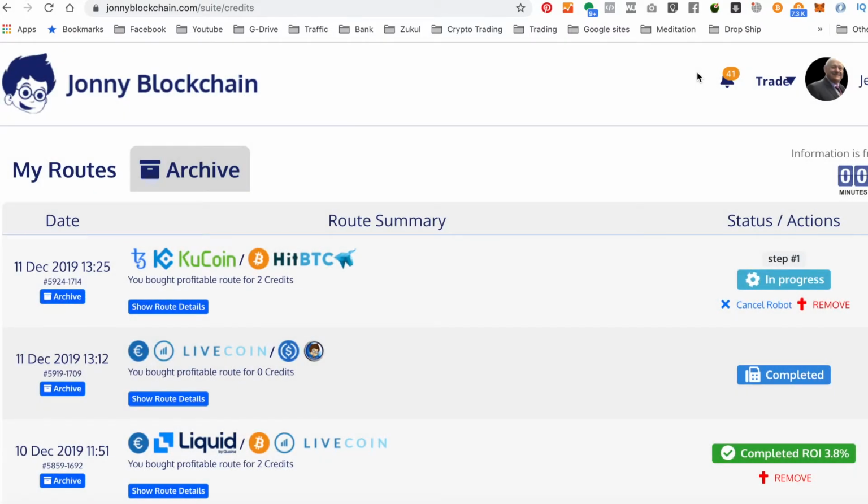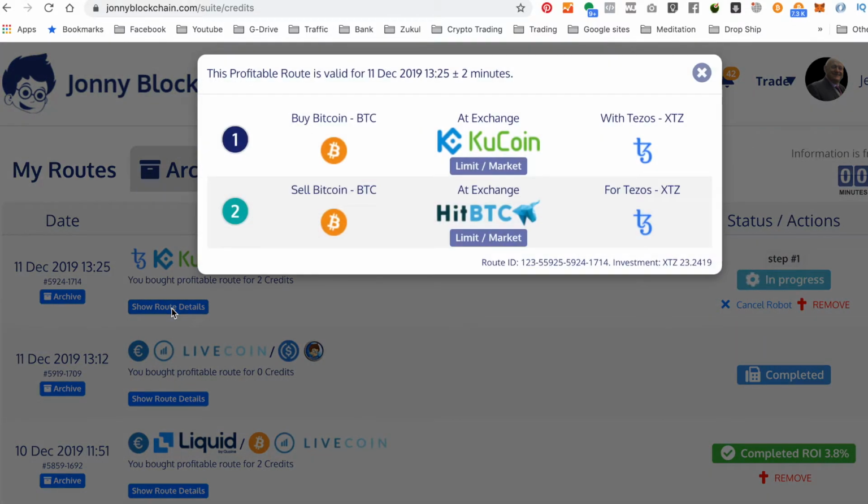And remember, you don't have to wait around for these trades to actually complete. You can just start another trade. I'm only waiting around just for this video, just to show you the whole process. But you know, if you want to, you can actually carry out trade after trade and just start a trade and then move on to the next one.